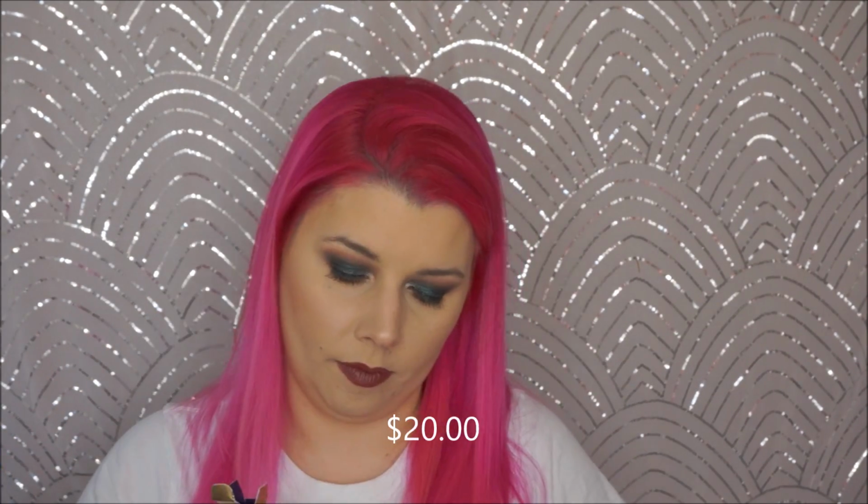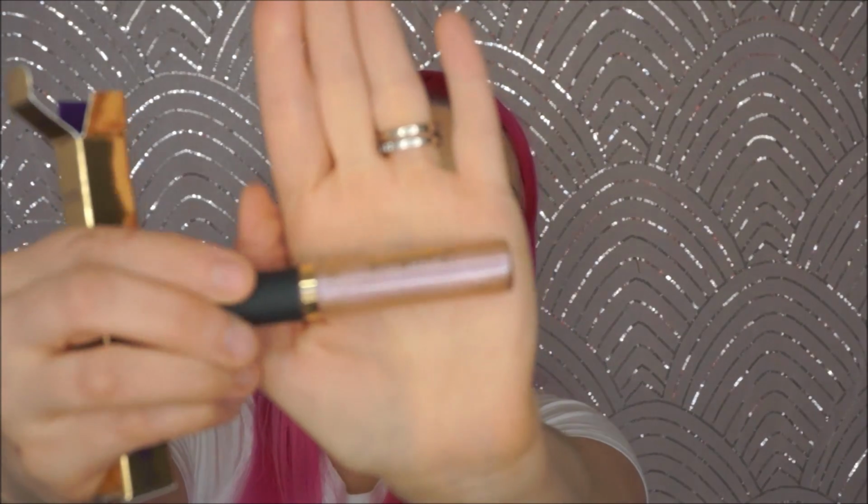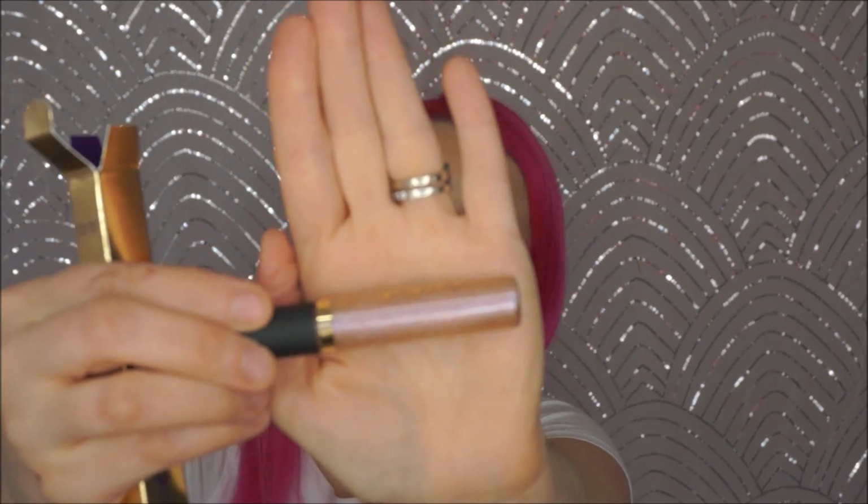That's cool, we got 2 nice palettes in here, so that's already kicking ass from the limited edition one I got before, because the next thing I have is the Tarteist Shimmering Lip Paint in Instafamous, and this retails for $20. That's very pretty, but I will never wear that. So again, I will save this for a giveaway.